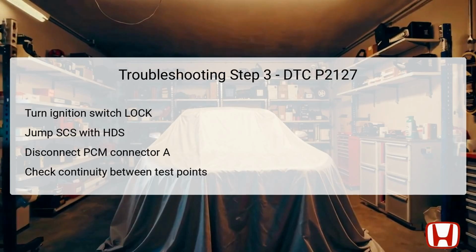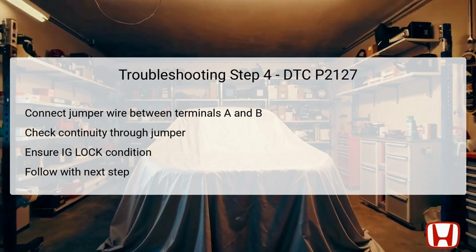If yes, this needs to be repaired to restore proper electrical function. Otherwise, it indicates that the wire isn't shorted, allowing you to proceed to the open wire check. In this fourth troubleshooting step, the focus shifts to checking for an open wire in the APS2 line.